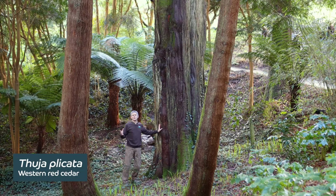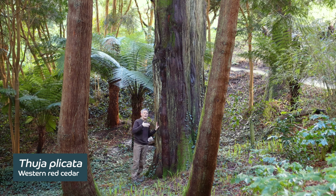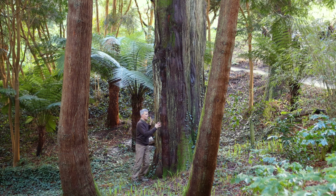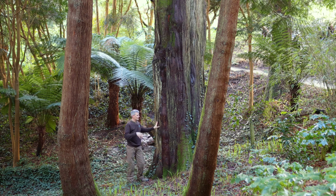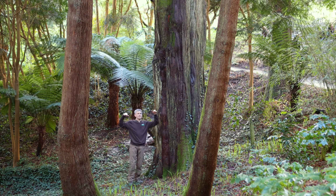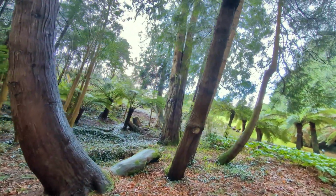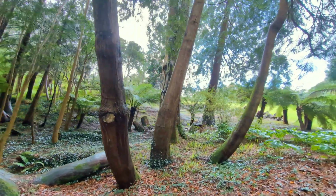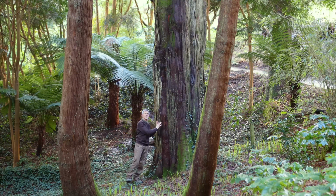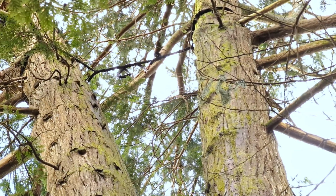The Thuja plicata, or Western Red Cedar, is a rather unusual conifer in the way it grows. So this is the old original stem, probably 130, 140 years old. But what this particular tree does, it has these branches which sort of loop down and layer themselves into the ground and form separate trunks. So each of these stems that you see running around this central plant are from this original tree. So it's almost self-perpetuating in the way it grows.